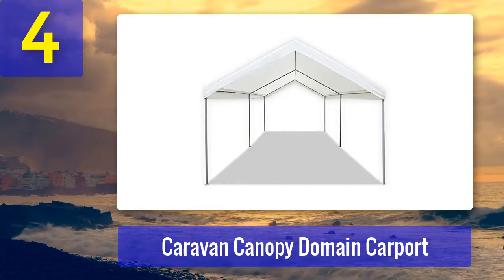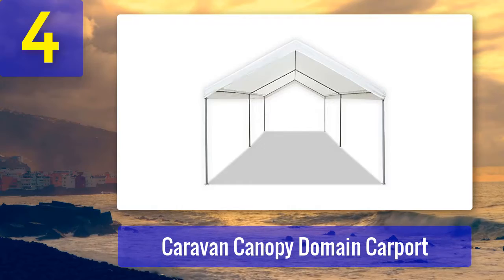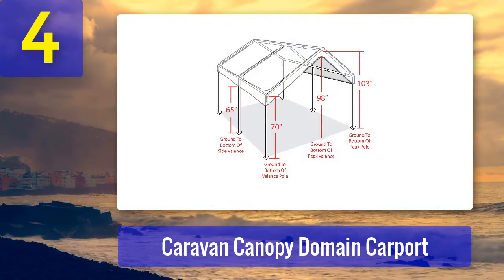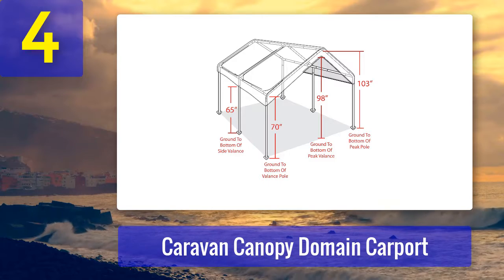Experience. The first thing to note about the Domain Carport from Caravan Canopy is its extremely reasonable price. We were slightly skeptical about its quality right after seeing its price. It is the best bargain you will find when it comes to carports. But as the saying goes, you get what you pay for.